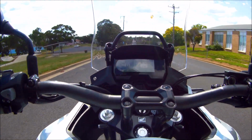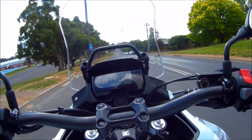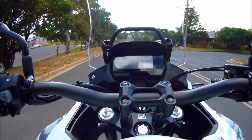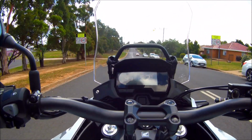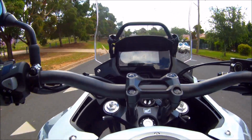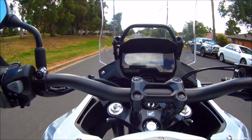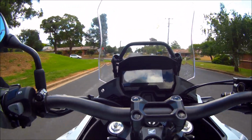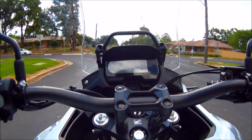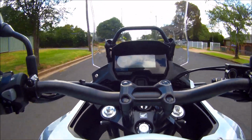I also like that I've never experienced any surging of the motor while riding along. Some of these new bikes that are Euro compliance surge a lot in the throttle, and it's a bit annoying when they're jerking along. I also like how torquey the motor is, that you can go along at low speed in top gear without it chugging along, and that's not good for any motor. It appears to be pretty good on fuel too. So it's got a lot of pluses.